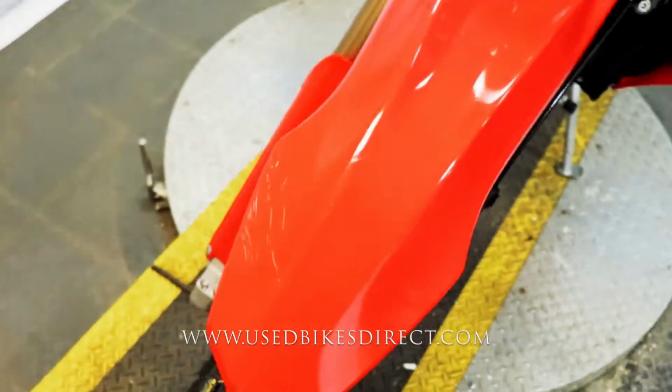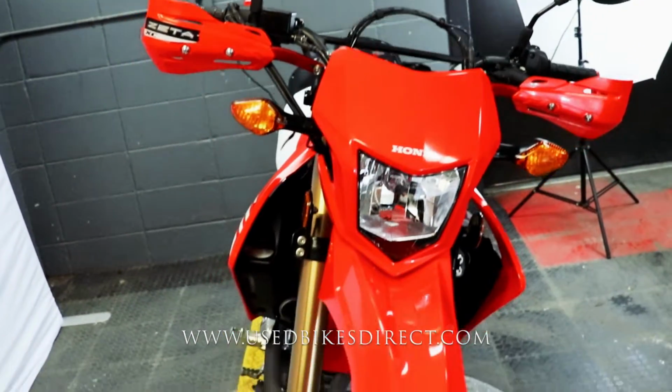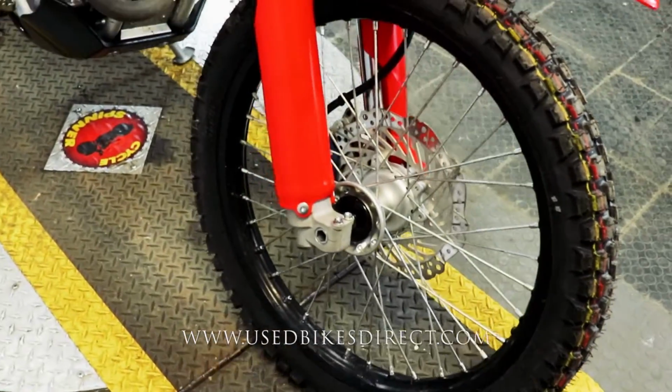So like I said, this is a 2020 model Honda CRF250L. It's going to feature Honda's 249.6cc engine, paired up to a 6-speed transmission. The one we're checking out today has 7,630 miles on it.